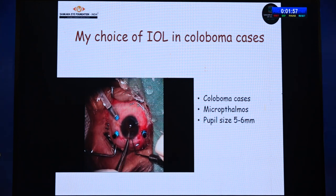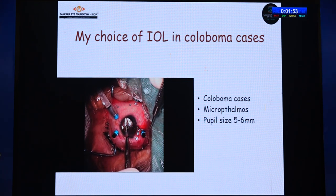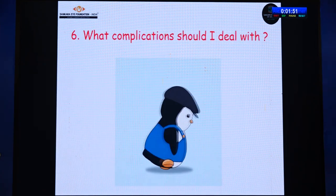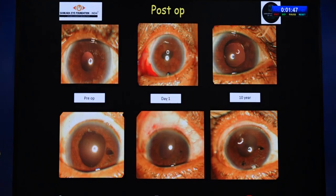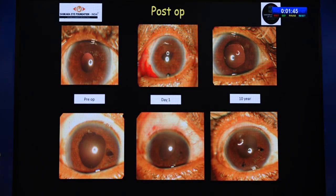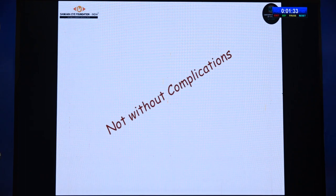In cases of coloboma or small eyes, the claw can be easily put owing to its smaller size. And now the thing is, what complications should I deal with? When things are done in the right way, the complications are less likely to happen. That's my 10 years post-op picture, where the results are absolutely fantastic. But definitely, it is not without any complications.